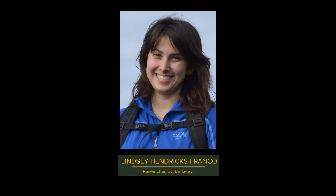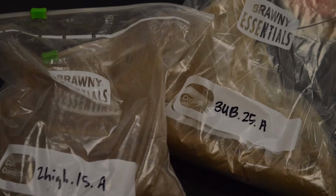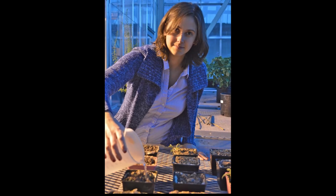After the burn, UC Berkeley researcher Lindsey Hendricks Franco and two collaborators gathered up handfuls of soil in burned and unburned places. She found that a single handful could contain up to 150 chamise seeds. Next, she took the seeds and soil to a greenhouse and watered them.